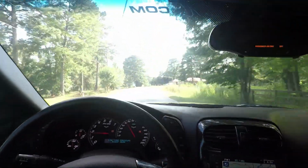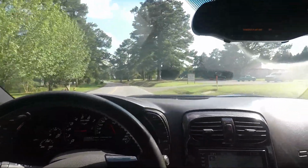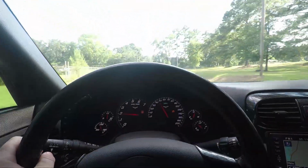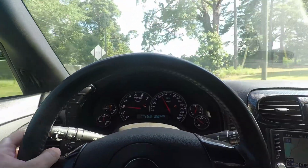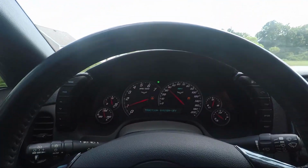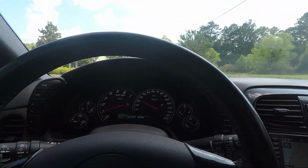Plastic panels rattling. You know, that's old GM stuff there. But car cruises fine. You know, nothing really crazy. Car drives just as well as it did when it was stock, so pretty happy about that. But yeah, I don't know, I enjoy it. I enjoy it a lot.